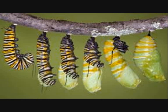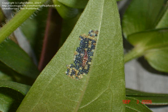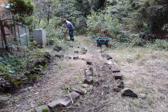Adult butterflies lay eggs on the food plant of their caterpillar. So, to encourage butterflies to breed in our gardens, we will have to ensure we cater for their caterpillars also. The front and side gardens would eventually be joined together.